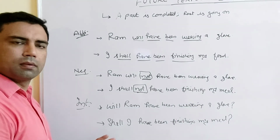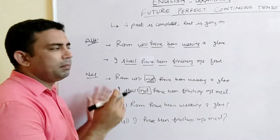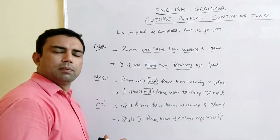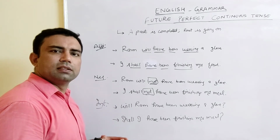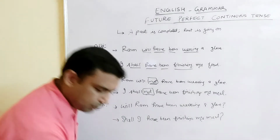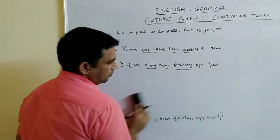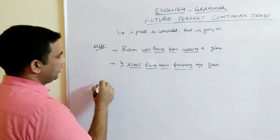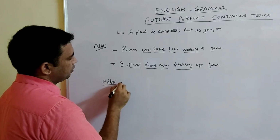Got it? It looks a bit difficult, but it is not. Simply mix the two sentences and you will get it: a sentence of simple future continuous tense and a sentence of future perfect tense. That is very easy. Now come to the structure of this. I'm taking the structure from here only directly. This is affirmative, so take it from here.